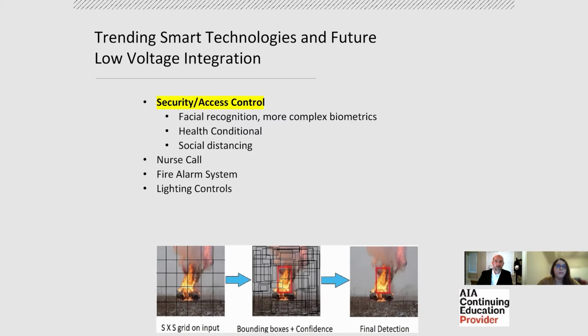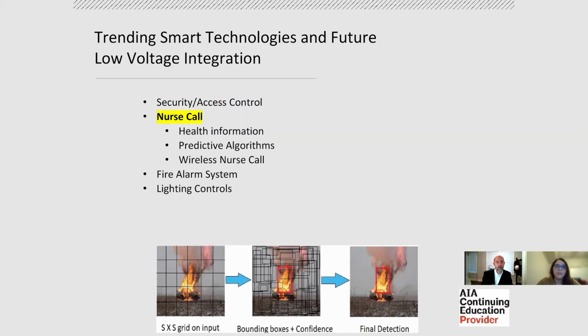Nurse call systems. I won't be surprised if pretty soon health information gets transmitted with a nurse call to a portable device. Predictive nurse call might use an algorithm and detect abnormal environmental conditions or unexpected patient activity, or even just predict patient needs from call history trending. Like, 90% of the time within this 5-minute window, this person's going to put in a water call for a glass of water, and maybe a nurse can swing by and get that taken care of before the button gets hit.